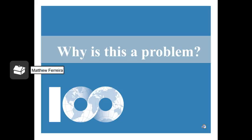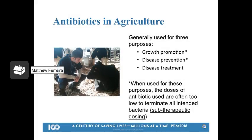So why is this a problem? Antibiotics are generally used in agriculture for 3 purposes, and those are growth promotion, disease prevention, and the actual treatment of disease. When the antibiotics are used for growth promotion and disease prevention purposes, they are often drastically underdosed, and not all of the target bacteria are eliminated. This is what is called subtherapeutic dosing, and this is a major driver of antibiotic resistance.